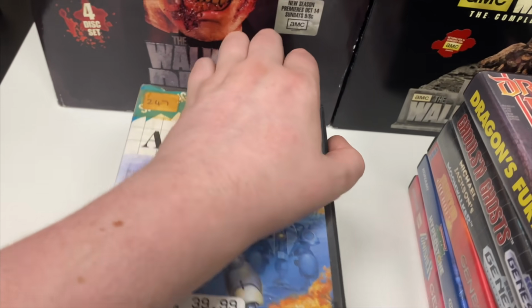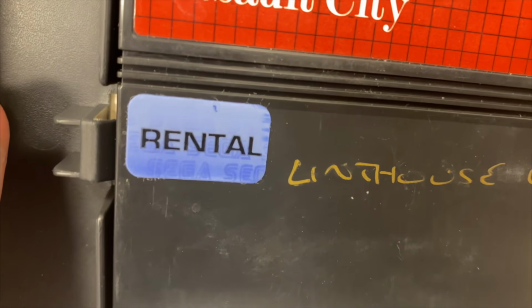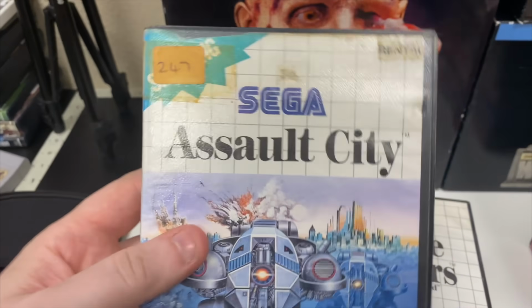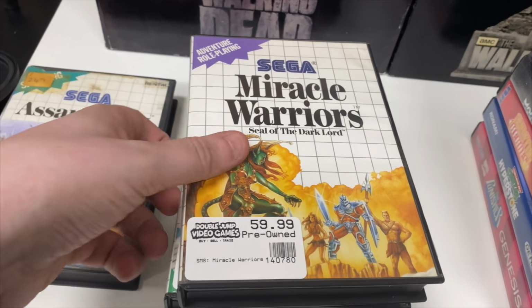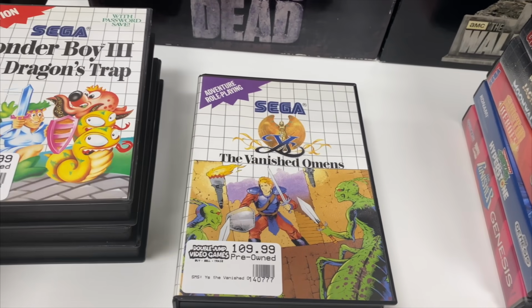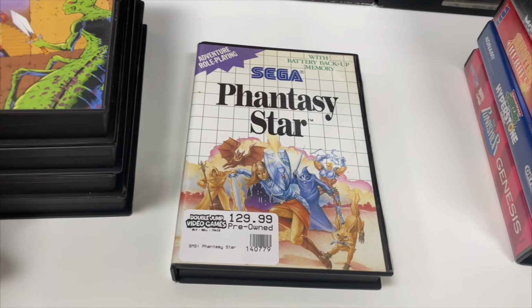This is an ex-rental copy, but what's cool is that the rental sticker says Sega on it. You can kind of see that there. But it's marked as poor condition because it's kind of ugly and the artwork's messed up and there's writing on the manual. Then we have Miracle Warriors. These are all complete, by the way. Wonder Boy 3, Dragon's Trap. Ys, The Vanished Omens. And then Phantasy Star.